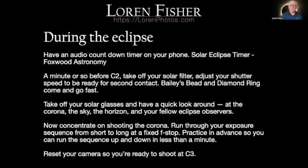The diamond ring, your exposure is a little brighter than Baily's beads. You want to open up or slow down your shutter speed a little bit more for Baily's beads, but they come and go fast. So you have to be ready for them. So have that filter off for those two events.